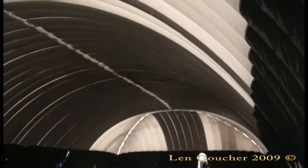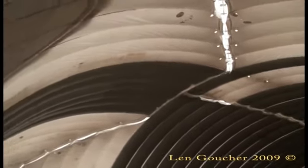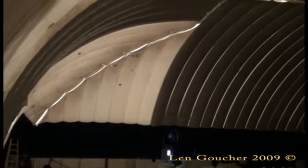And it's Sunday, October the 4th. We're here at the dome for a quick update on video. And as you can see, about 75% of the lining is done with the insulation, and it should be completed by Tuesday evening.